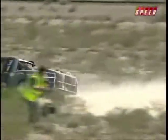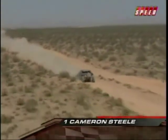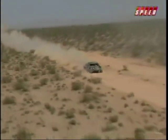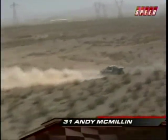But as we saw them take off for the final lap, they were literally right there within seconds of each other, and Cameron Steele had a flat tire. They pulled over, got in the hunt. We don't want to forget Rick Johnson, who's also right there as well.